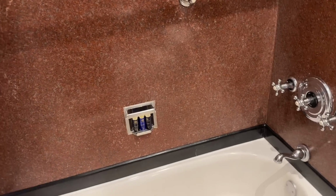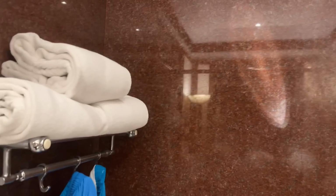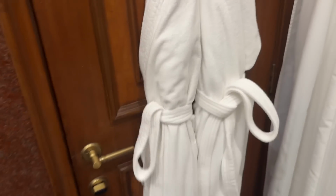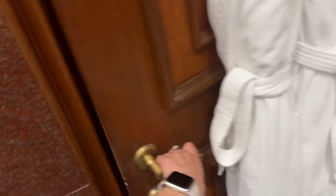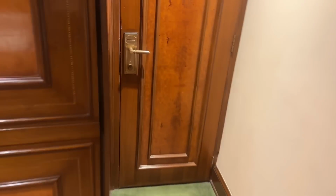So you've got a big shower with a bath. So if you wanted to, you could just easily take a bath. And you've got towels provided. The bathrobes are also provided. I'll quickly take you to the room next to us, which is where the kids are.